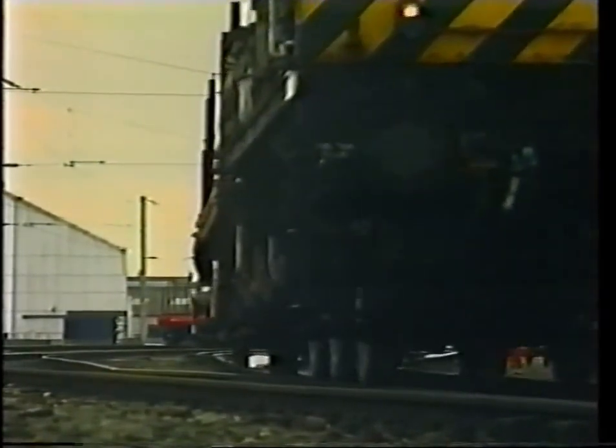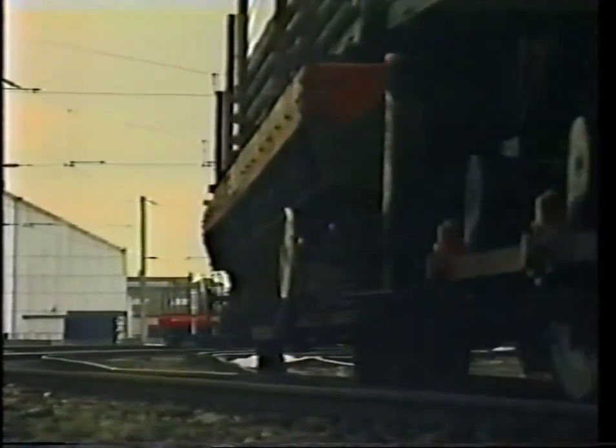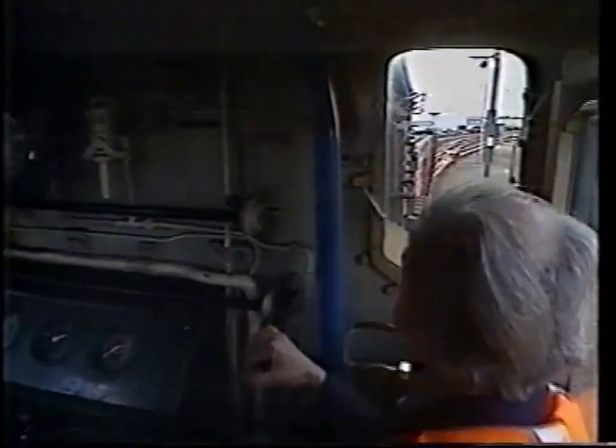It's a wagon loaded with sections, actually. It's quite topical. It's for the Channel Tunnel Link. And again, that's on its way down to Dover. Okay, that wagon's about 10 years old, incidentally, isn't it? So what, about 25 grand to buy that 10 years ago?